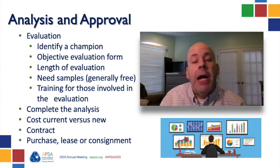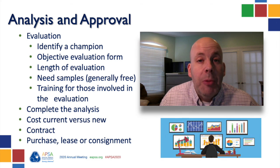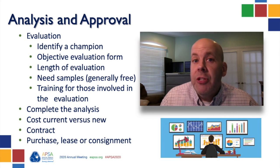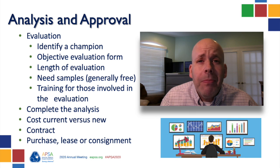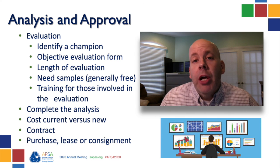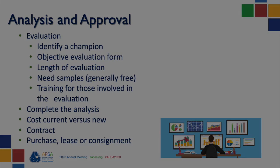So once you complete the analysis, there'll be a cost analysis that's done as well. Oftentimes, I can tell you that the new product will end up costing a little bit more than the old product, but if there's clinical justification or safety justification, you want to make sure you have that so you can justify spending a little bit more money to make things easier in the long run. Ultimately, there'll be a contract that'll be generated, and then there'll be purchasing agreements that'll be made. Sometimes, depending on what kind of product it is, there'll either be a lease agreement or a consignment agreement.